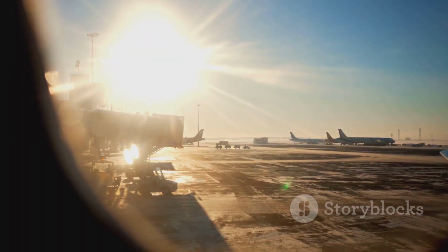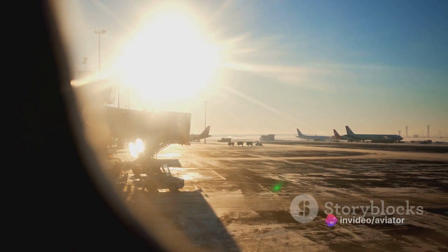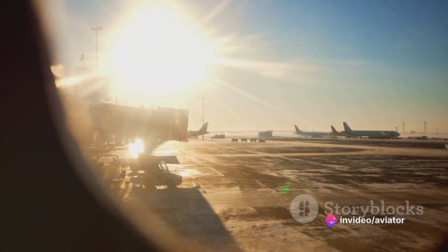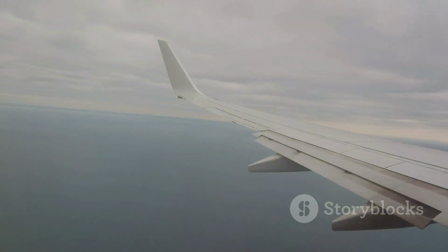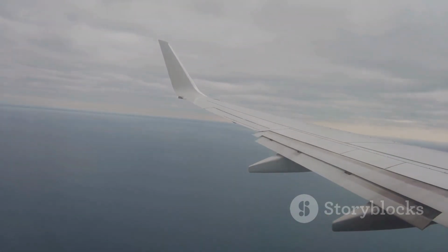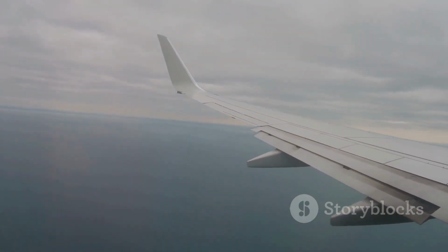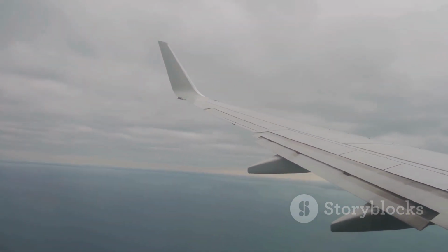But the impact of winglets doesn't stop there. They also contribute to noise reduction and help in reducing the carbon footprint of aviation, making them integral to the future of sustainable flight. Winglets, the unsung heroes of aviation, continue to soar high, making our flights smoother and more efficient. So the next time you see those upward curving extensions, you'll know just how important they are.